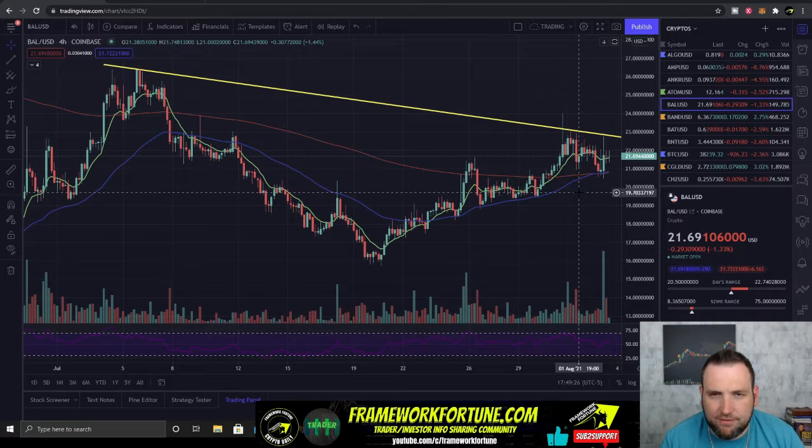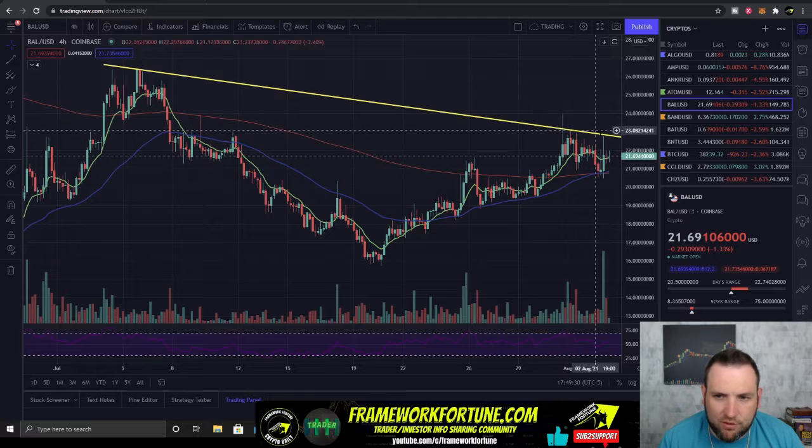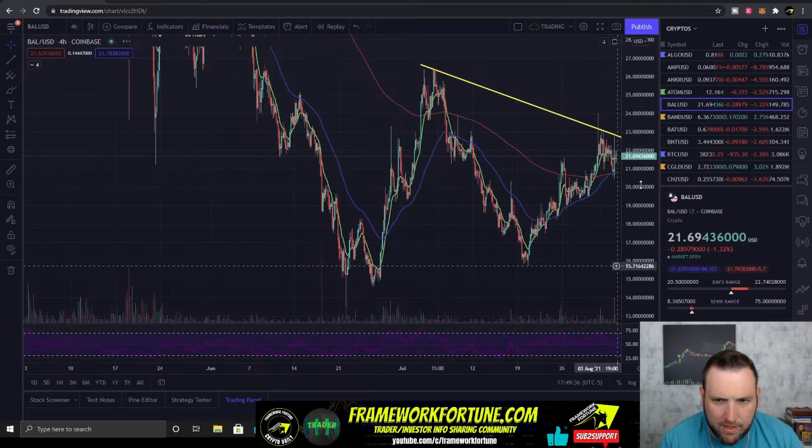Balancer is a DeFi platform. This one is coming up to its downtrend, testing. If it can break that downtrend, Balancer could get going again. You can see volume starting to ramp up.